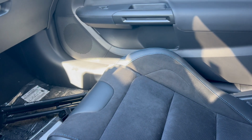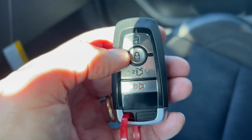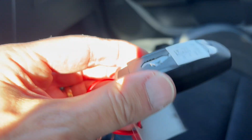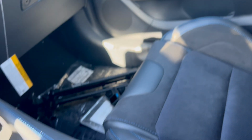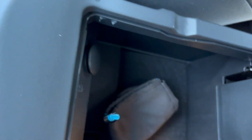Now, our Dark Horse key fob looks like any other Mustang key fob. Lock, unlock, pop the trunk, panic button, the Mustang on the back. And then we do have a pretty nice armrest here. We open that up, and we do have a 12-volt and a nice area for storage.